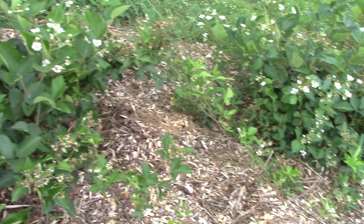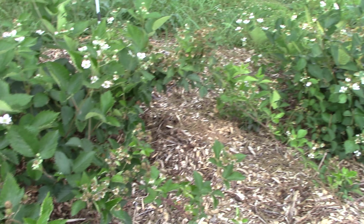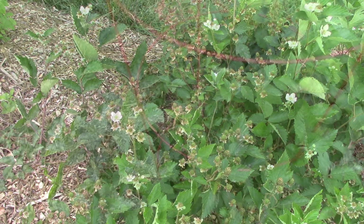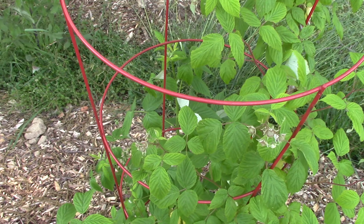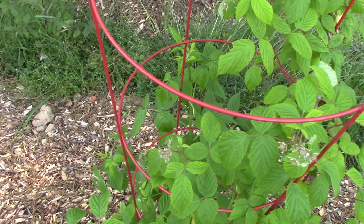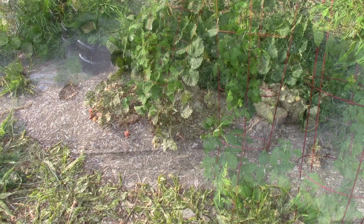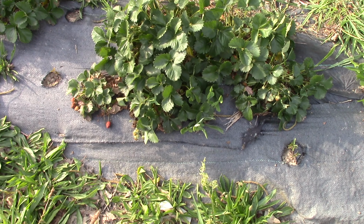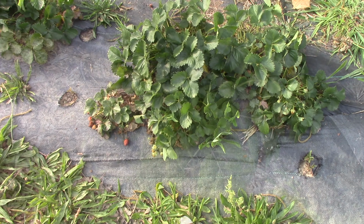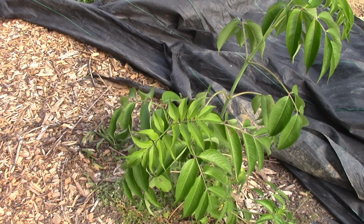Our blackberry bushes are really looking good. So we're gonna have some blackberries. Raspberry bushes, they're looking good. Strawberry plants are looking good. Elderberry plant, got three of those, they're looking good.